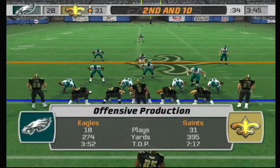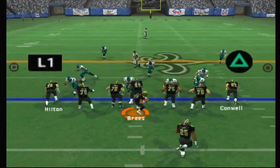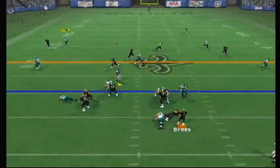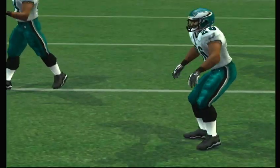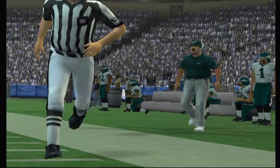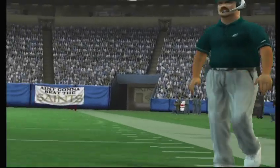One of us gonna make a play. Come on. Let's go, let's go. Looking for the long completion down the left side. He made the catch. He's done a fine job regularly finding the open man en route to 300 yards passing.